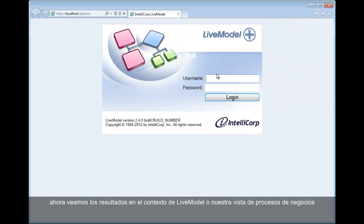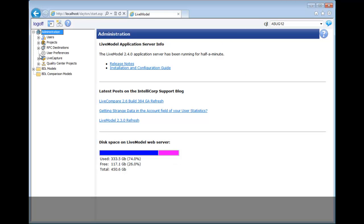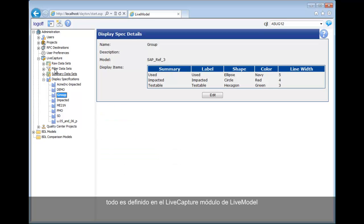So let's look at the results now in the context of LiveModel, or our business process view. Well, I've defined in the LiveCapture module of LiveModel three data sets. One represents the transactions we use. The second represents the results of LiveCompare's intelligent impact analysis, and so it's going to tell me which transactions are impacted. And third, I've loaded data through LiveCompare from our HP Quality Center repository, and this gives me a view of what's testable.